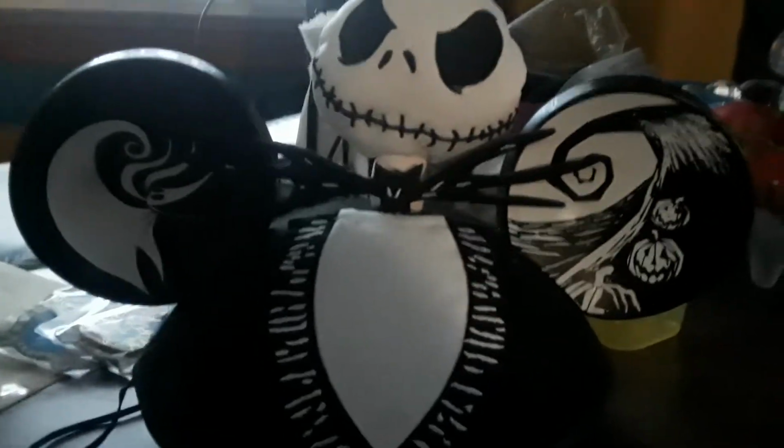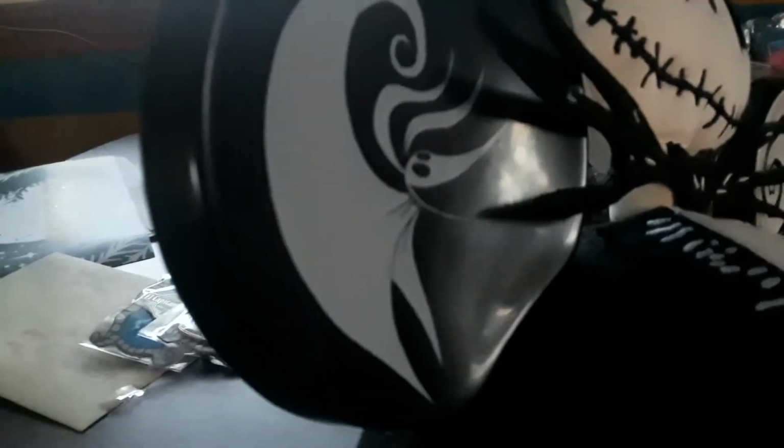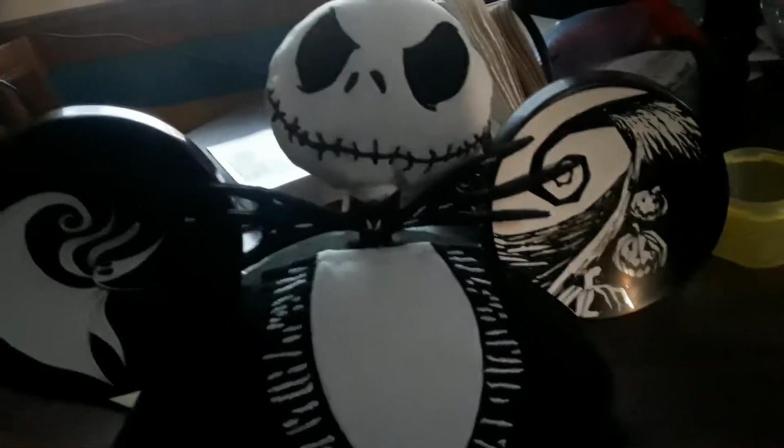And I almost forgot that I also got Mickey Mouse ears. You can see that there's a zero right here. And the iconic mountain, I think, on the other ear. It's really cool. Day 4 was Universal Studios.